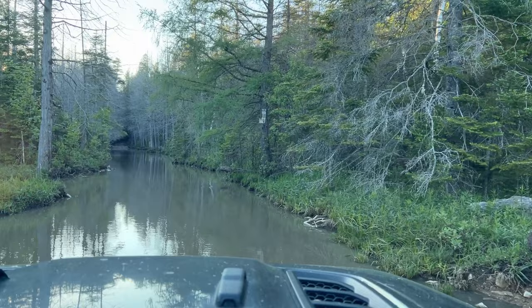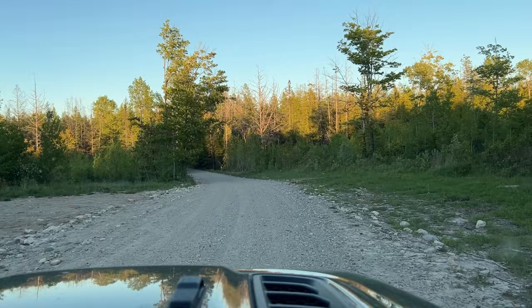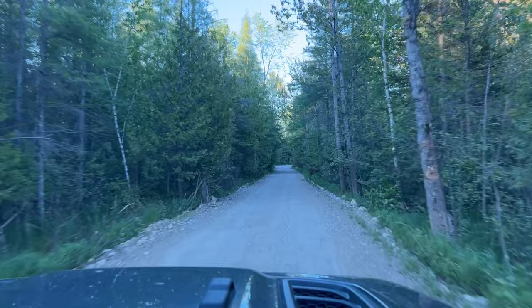Oh, this is the one that I was talking about, where that would have been too much for us to do. I wanted to give you a bird's eye view of that, but we elected not to go through that. Here, we're heading out to Marblehead. We're actually on our way out there.